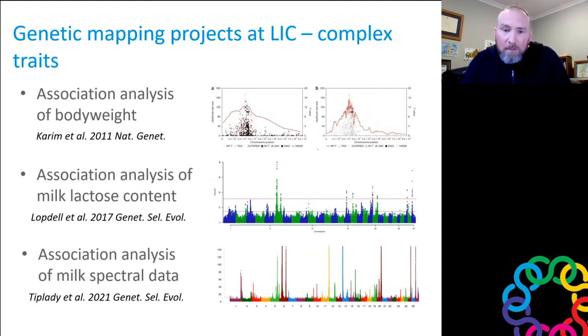Those figures on the right-hand side of the slide basically show us the output of a genome-wide association study. On the x-axis, we've got all of our chromosomes lined up from chromosome 1 through to chromosome 29. So cows have 29 autosomes. And then on the y-axis, that's the association statistic. All the dots in those plots represent individual genetic markers that have been tested for association with our phenotype. So what we're looking for there is peaks. Those are the interesting bits. And as you can see, there's lots of peaks.